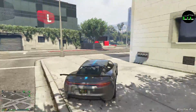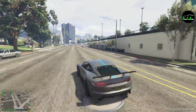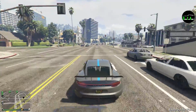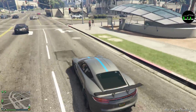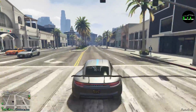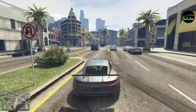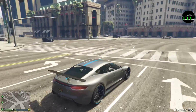This thing is very fast. Obviously, being an electric car, it's not going to have a high top speed. All these electric cars we've gotten recently, the Cyclone, the Coil Raiden, all those cars, they have very good acceleration, so crazy power off the line, but then very bad top speed, just like a real Tesla. So, yeah, keep that in mind.